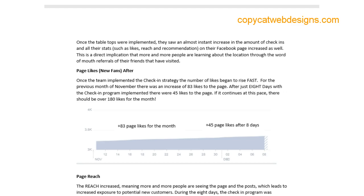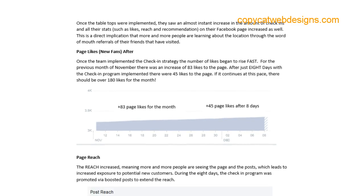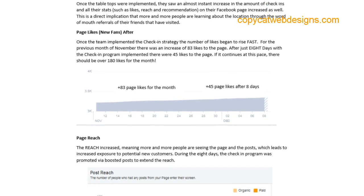This is a direct implication that more and more people are learning about the location through word of mouth referrals of their friends and family that have visited. So, page likes, new fans afterwards. Once the team implemented the check-in strategy, the number of likes began to rise fast. I want to say that again: the number of likes began to rise fast. For the previous month of November, there was an increase of 83 likes to the page.